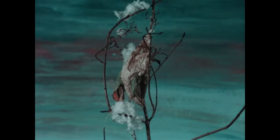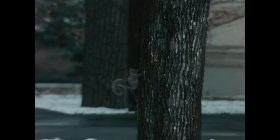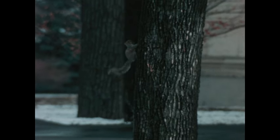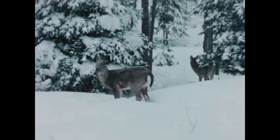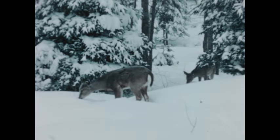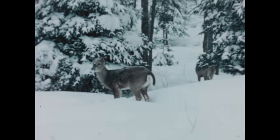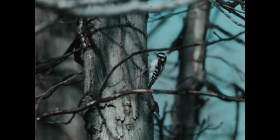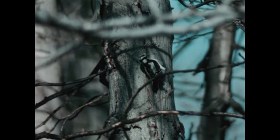A cocoon is the winter home of an insect. Do you know what kind? Some animals do come out in the winter in search of food. Food isn't so easy to find when much of the ground is covered with snow. The downy woodpecker is one of the few birds that lives in the forest throughout the winter.